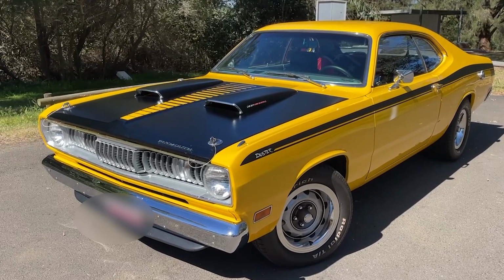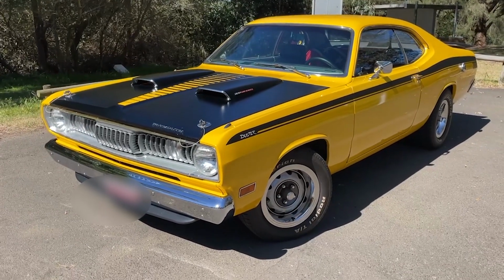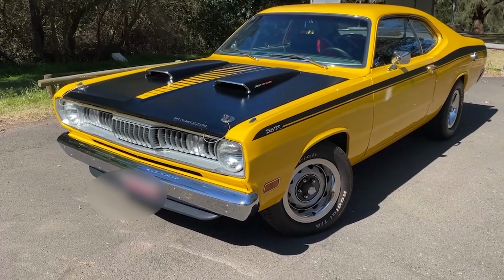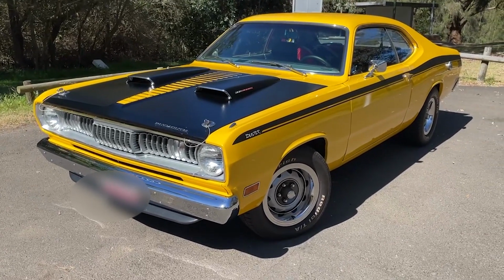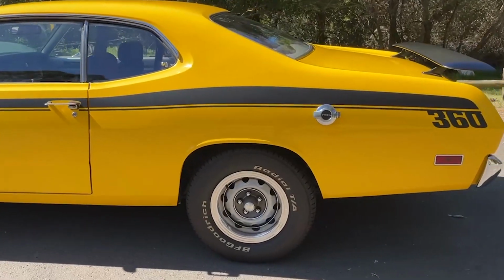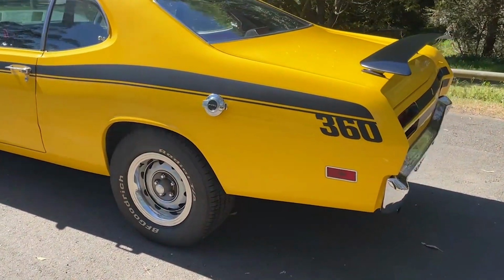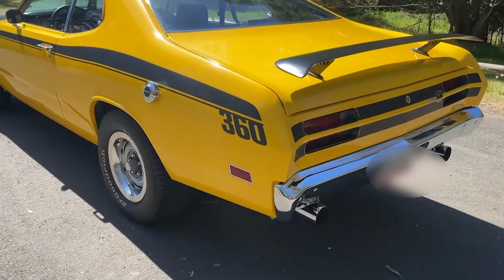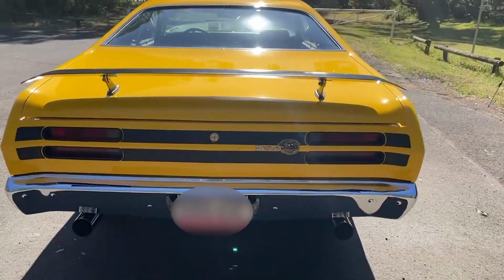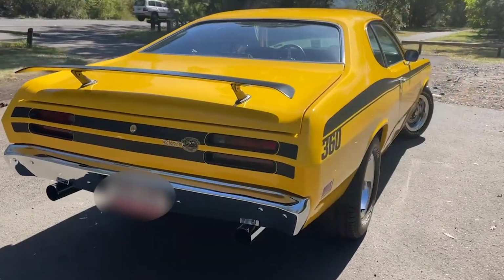I guess the last few things I want to say is I never thought I'd own a yellow car, but here we are, 6 years on, I still own a yellow car. I think Dusters look great in yellow. Best part about this yellow is it's a proper Chrysler yellow. When I had this Beaver repainted, when they colour matched it, yep, came up as a Chrysler colour.